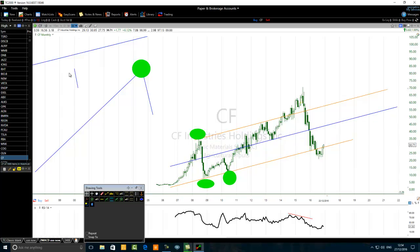So once I've drawn that line since 2010, I could draw the median line of that channel. Okay? Here it is. So this is the median line of that channel. So you can see since 2010, the price pulled back, retested it here, found a support, bounced up to the top, pulled back, retested it here. You see what's going on.